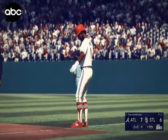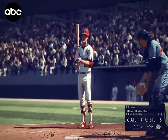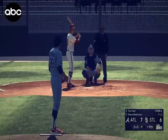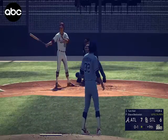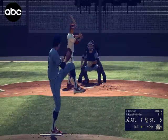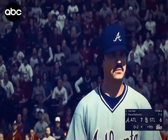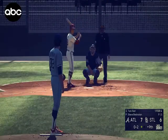Next to dig in, second baseman Tom Hirsch. He's 1 for 4 so far. From the stretch, here's the pitch. Oh, 1 count. Here's the pitch. Hey, this pitcher's being super aggressive, pounding the strike zone 5 times in a row, leaving nothing to the imagination right here. This offensive player's got to be on the attack.